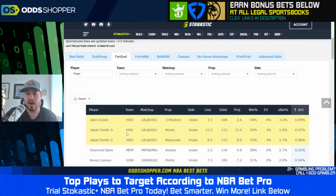Moving beyond those Houston guys until we get an update on Şengün, Desmond Bane, under 5.5 assists tonight against Miami at minus 134. He projects for 4.8 assists. You do get Bane running as the second point guard, backing up Tyus Jones. They stagger his minutes, so he does see a bump in assist opportunities without Ja Morant, but that line clearly factors that in, and we do like the under here. You have a 58% chance of winning it. That gives you a 2% expected return. We recommend wagering 2.7% of your bankroll, and you can expect it to grow by 0.05%.